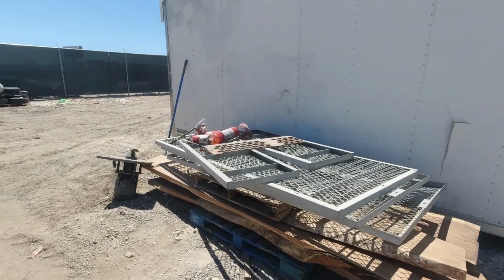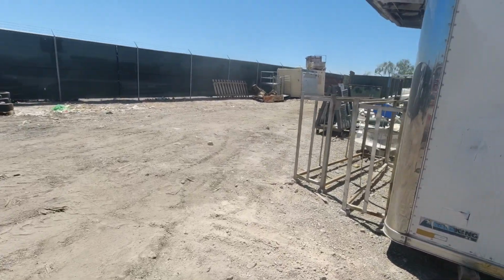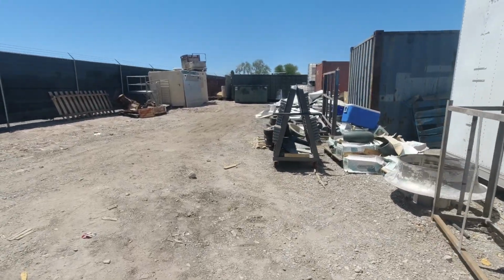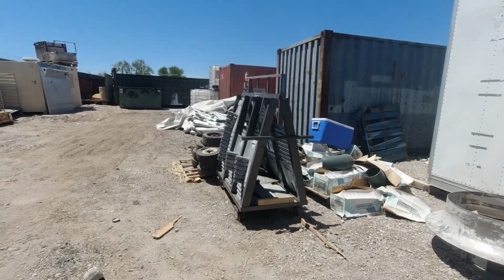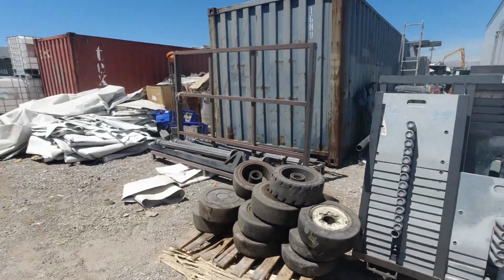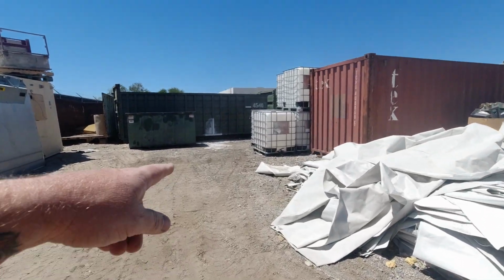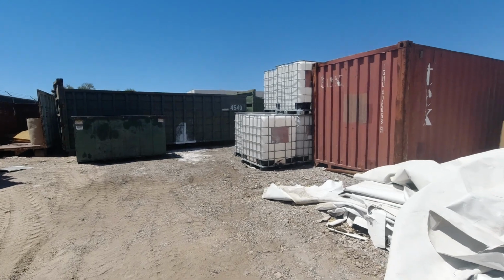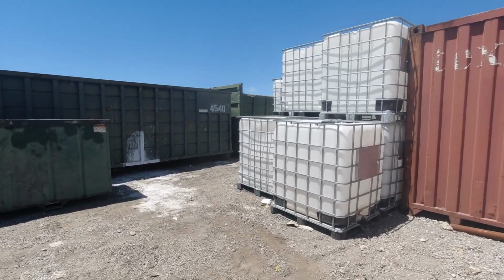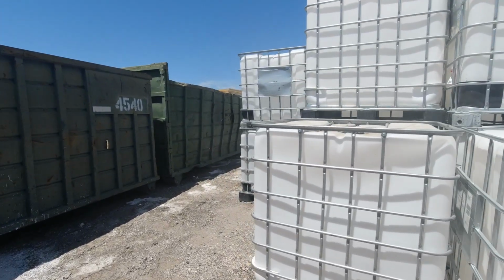Metal racks. This place, they got all kinds of cool stuff out here. Now that I have time, I can actually give it a walkthrough. Like I said, when I was out here the first time I bought that bottle, I really wanted to take some time to look around. I just didn't have the opportunity. There's all kinds of these water storage tanks out here. Now, I know what these go for new. I'd be curious to know what they get for them here. They're all over the place. There's a bunch of them out here.